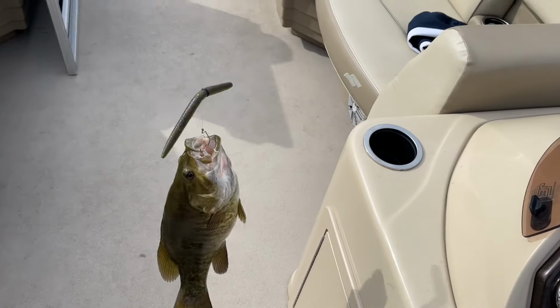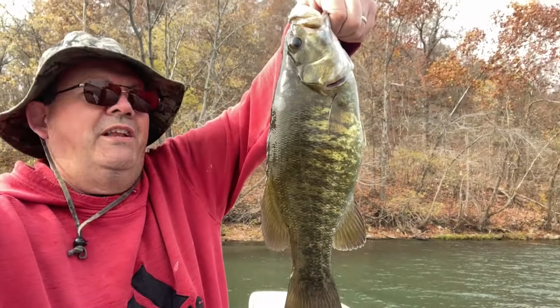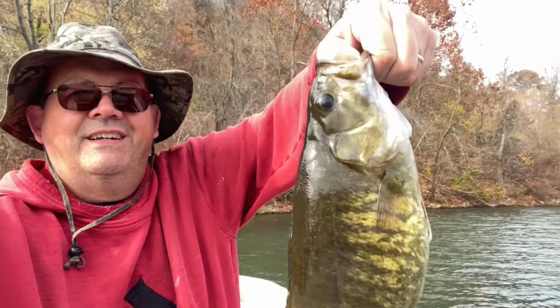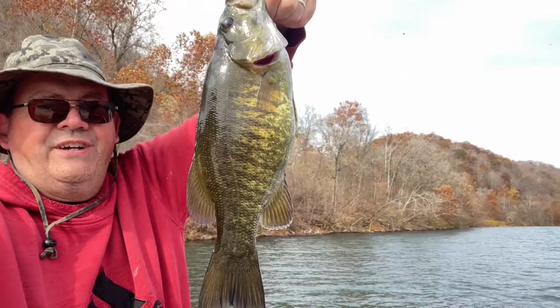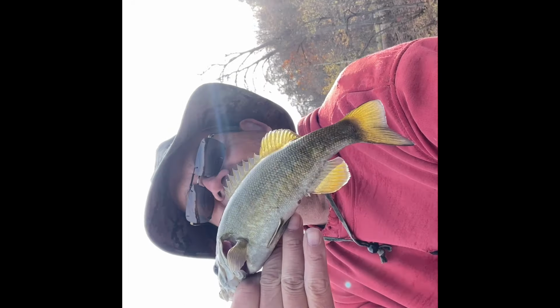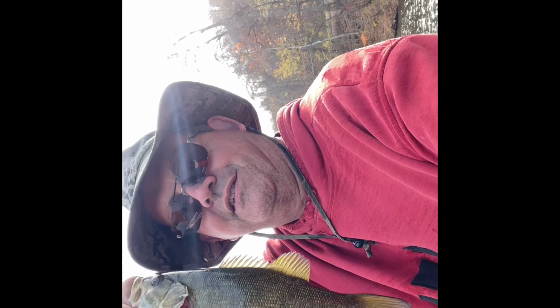Number 1, boys, and he's another nice one. Look at the size of that. Number 1 of the day, another nice smallie. Beautiful fish. It is definitely a rough day today with the wind, but there's number 2. Beautiful looking fish. Probably about 6-8 inches, but we'll take it.